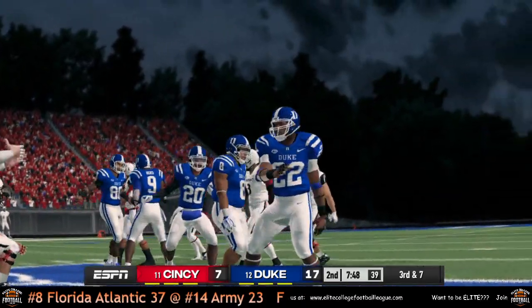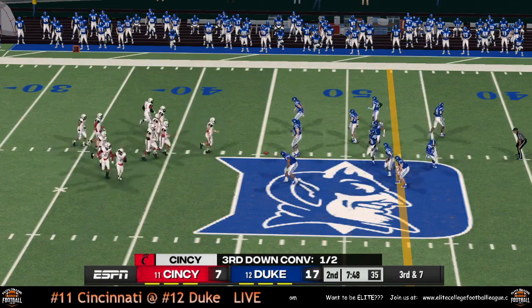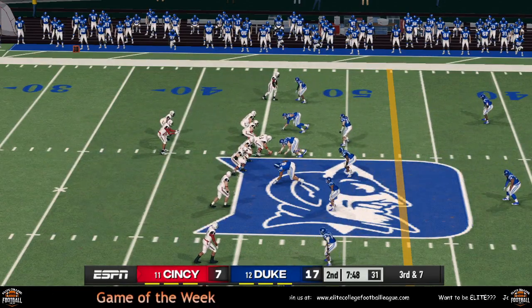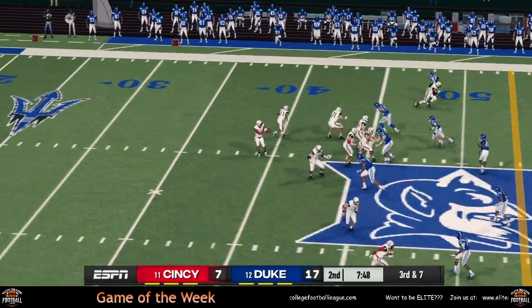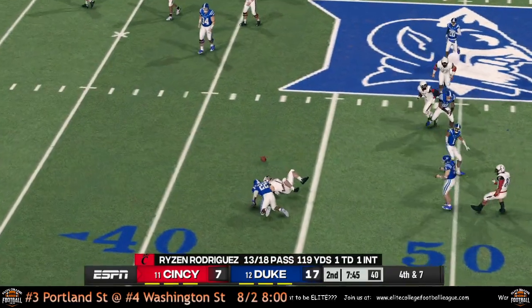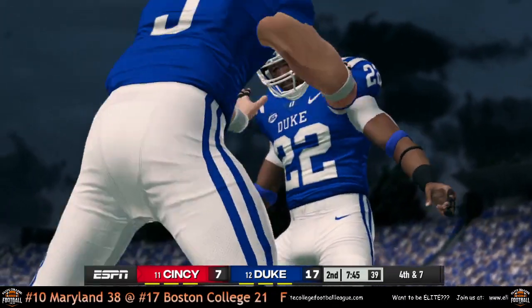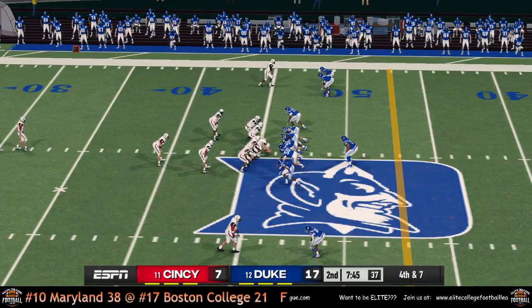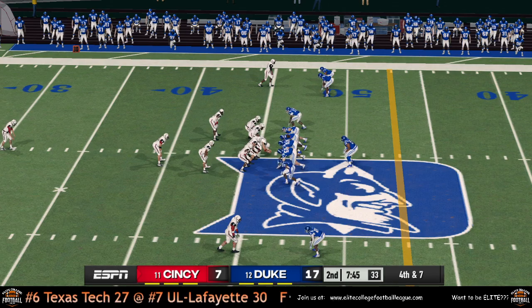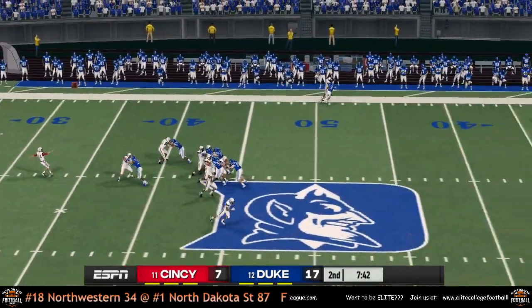Throws it over the middle and the pass is broken up. Brings up 3rd and 7 for Cincinnati, and they are 50% tonight on 3rd down. Throws it out to the right, brings up 4th and 7, and they're going to punt it back to Duke. Duke made a great stand on this drive, actually.